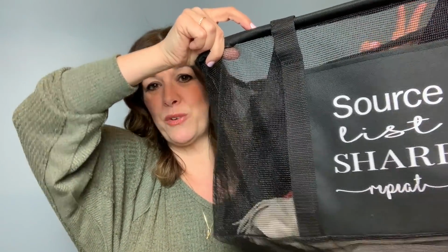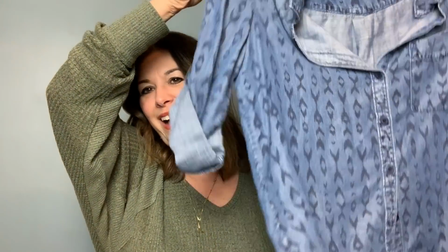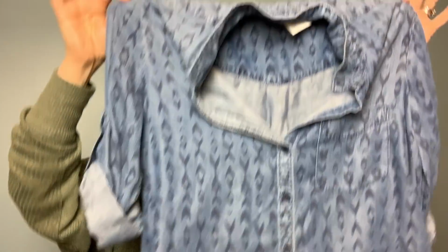Source, list, share, repeat. So I want to know your opinion on this shirt. Love it or list it, or return it. This is Cloth and Stone. I love the pattern, but I bought this before the sale and it was $7.49, so 20% off. I paid like $6 for it.